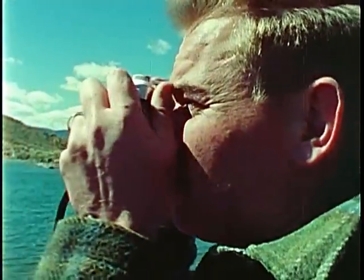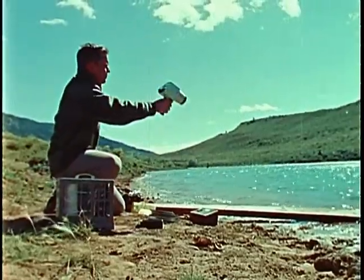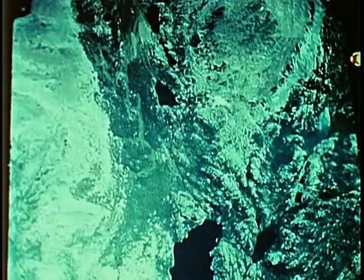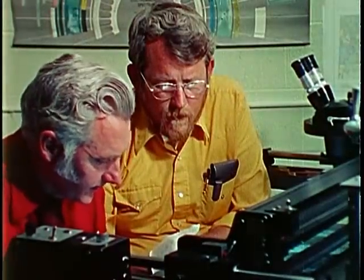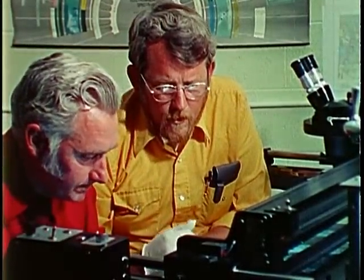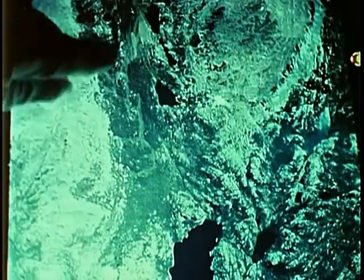Good. For the scientists who are evaluating ERTS, the multi-level approach using ground information, aircraft information, and space information is invaluable. Ron, let's see if we can identify some of these faults you found on the aircraft imagery on ERTS. All right, Bob, on the aircraft image, we've got about 3 miles of a fault here.